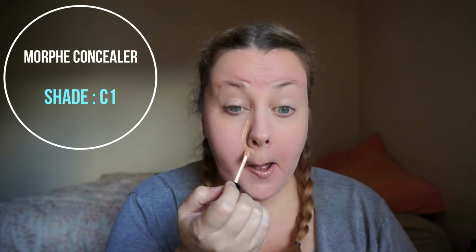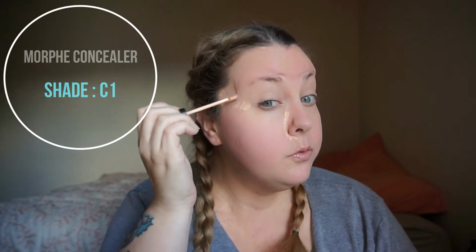So now I'm just going to do my concealer. This is the Morphe Concealer and this is in shade C1. So I am just going to put it right here in the areas that I need it.